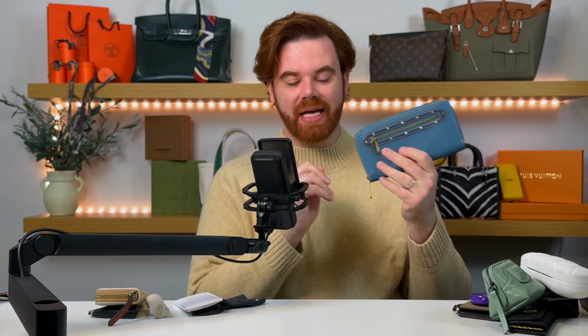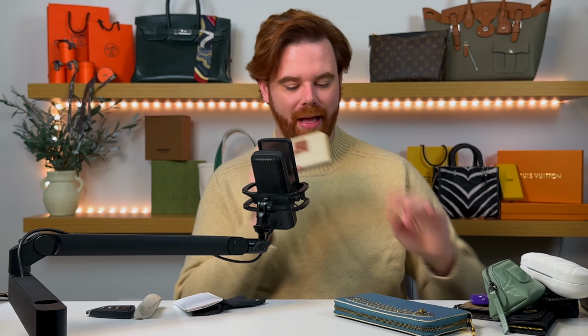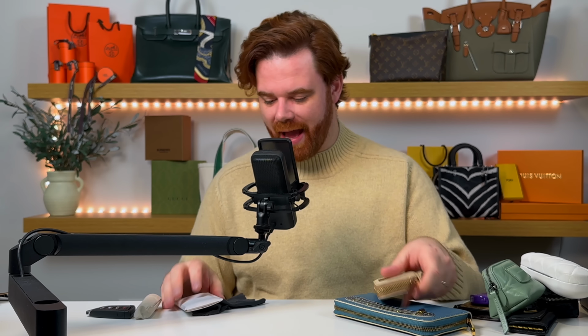I was in my Louis Vuitton Suhali zippy wallet, but then I changed over to my Dooney & Bourke AWL card holder for my little bag. And then I've got a couple of loose things. We've got my Shiseido blotting papers, Hermes chapstick, the car key, and a glasses cloth.